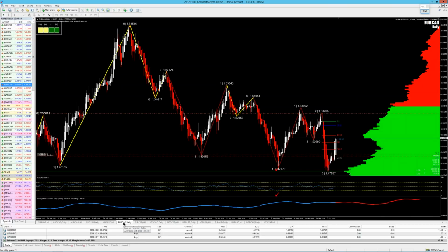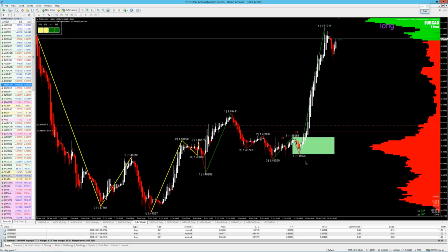Euro Canadian dollar. We prepared it last week, you remember, and you could see in the daily chart we had this great divergence here. On this side, great divergence, and that's the big information. We made a rebound exactly at the point of control. Here was high volume. Here was a great point to make a long trade in the hourly chart, and you can see, look at this one. Oh, awesome.